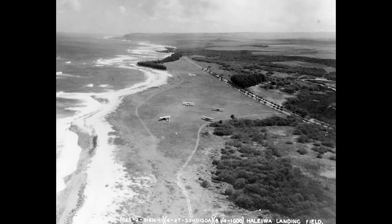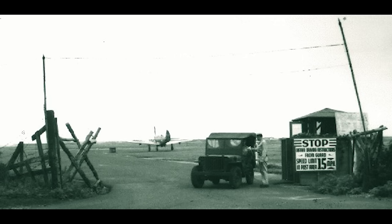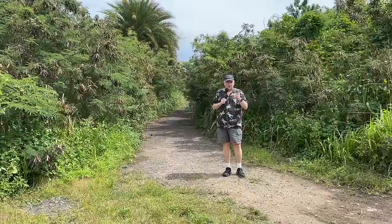So down this road is that strip, and I'll show you a picture. I walked on it, and some people came up and threw me off. So it's private property, can't go back there. But the Haleiwa fighter strip on December 7th, I think, is famous. It's too bad you can't go and look at it now. There's not much left, really. But jungle's reclaiming what's left.